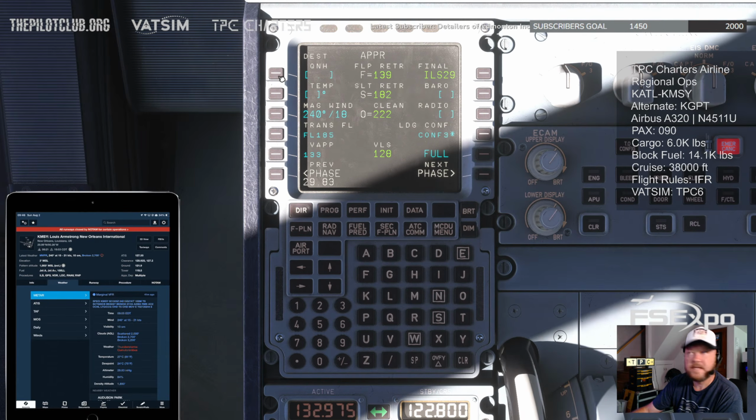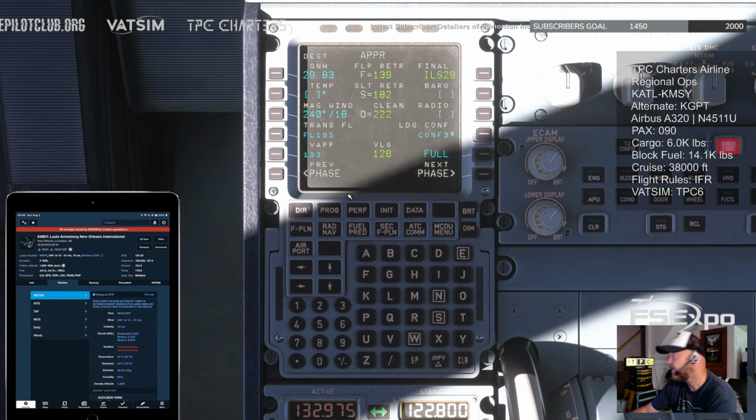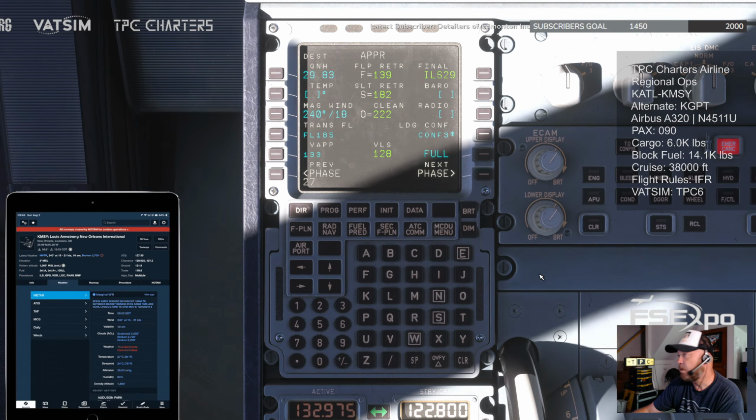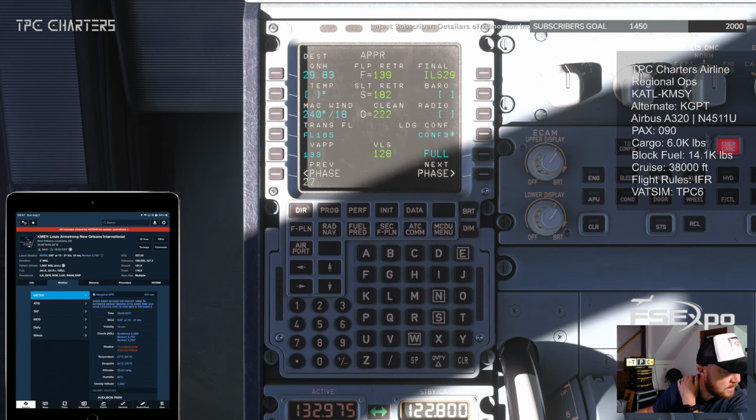Hey, the corporate pilot, quick question for you. Temperature 27. How far out from the destination do you check the weather? Corporate pilot Ted says you should ask ATC for random speed checks.